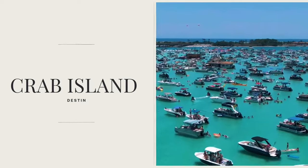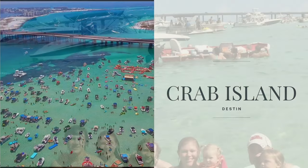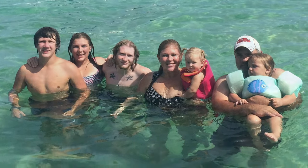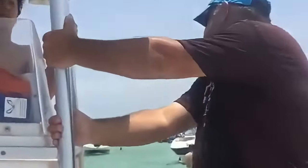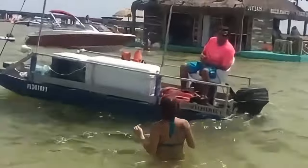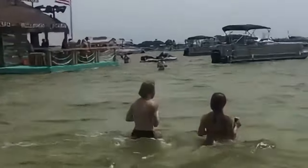Crab Island, of course, most everybody knows Crab Island. It's like the thing to do. The first thing that you're gonna notice about these videos and photos is the drastic difference in the water color. People will get upset. They'll come to Crab Island on a day where the water is kind of dark green, dingy looking, and they're like, all these pictures were photoshopped. But that's not true. You have to have high tide to have that color, and sun. If it's cloudy and it's low tide, it's gonna look murky.